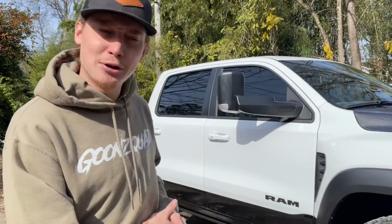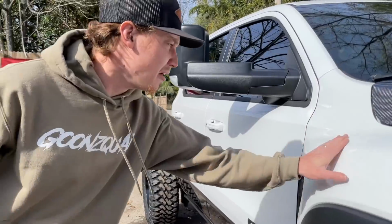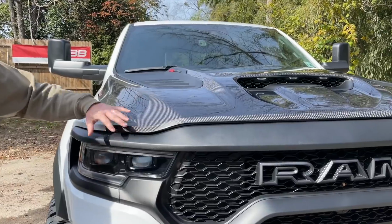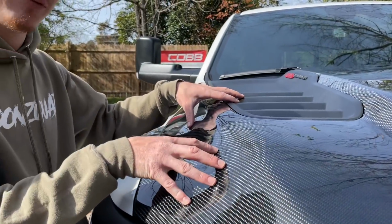And we came back to the garage over here and cleaned up the entire TRX on the exterior. Got all that dirty stuff off the paint. This thing is practically brand new once again and looking good, dude. The carbon looks good with everything on there. We're talking about possibly doing something pretty epic with the hood.